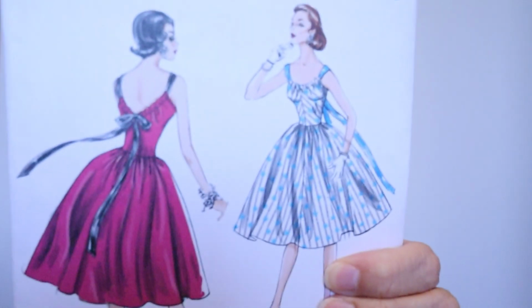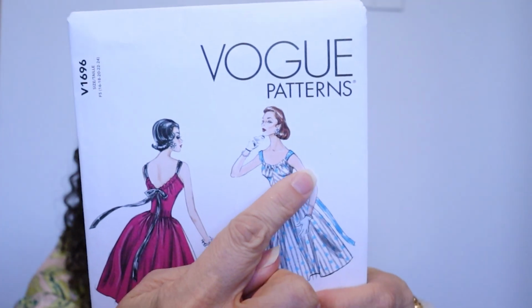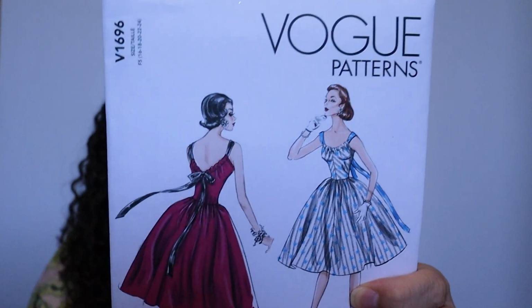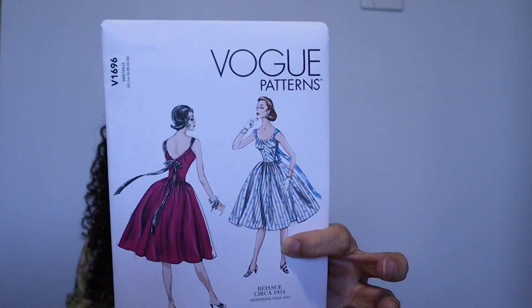This one is another one I've never seen before. It is another re-release, probably 50s, late 50s maybe. It's Vogue 1696, and it's a really cool, puffy dress, but I love the way that it gathers in the front, and it's all with ribbon, and then the ribbon comes out in the back, and I thought that was really cool. It looks like it's kind of drawstring, I'm not sure, but I thought it was really, really cute.